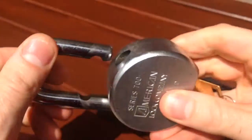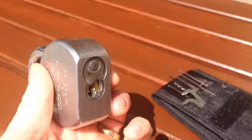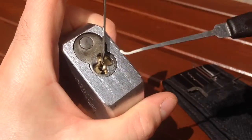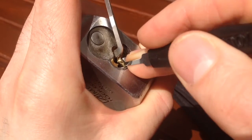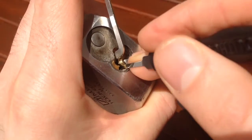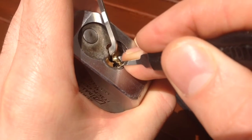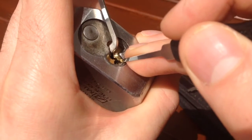That's the lock working. It's all locked up. Now I'm going to use top of the keyway tension, and I'm going to use a Southord number 7, I think, a medium hook, and I think that's its first outing for a lockpicking video for me. So let's see what we can do. Getting slight turns of the core. Just working my way through.